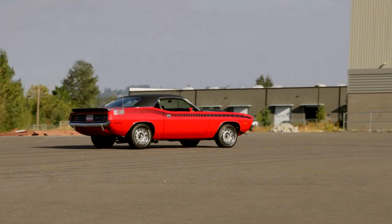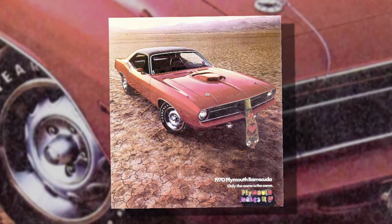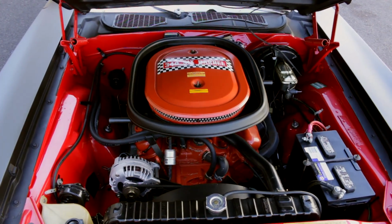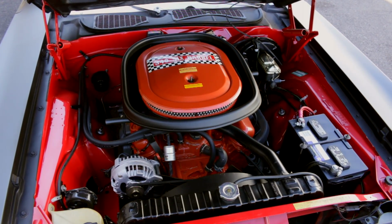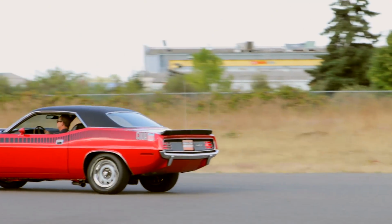The Cuda was new for 1970, and the AAR version had to meet the specs of the Trans Am rules, so it received a 340 cube V8 with 6-barrel induction. Trans Am rules only allowed for a 305 V8 or smaller, but since Plymouth didn't have a 305, they allowed the 340 on the street. A de-stroked 340 became the 305 for racing, so the bones are similar.